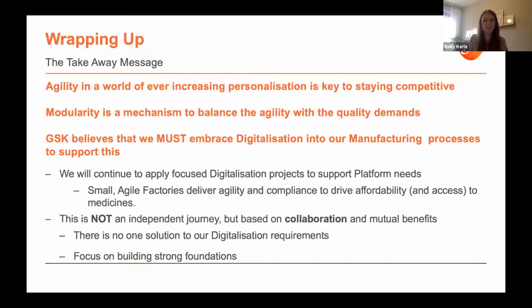So to wrap up, I don't think anyone is really going to argue that agility is going to be key for competitiveness, and also the need for a way to balance that with the regulatory environment and the quality demands that we operate in, and the key role that embracing digitalization is going to have in that. But for us, the biggest focus or highlight that we wanted to show here is that this is not an independent journey. We need to work together to push for change and recognize that we have a stronger voice as an industry rather than as individual companies. And I think events like today are a really good demonstration of where that is happening.